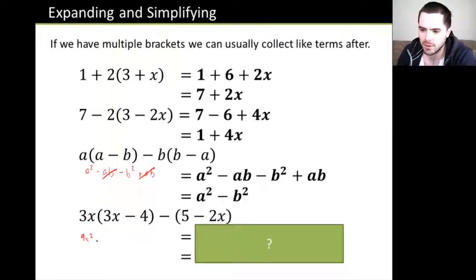3x times negative 4 will become negative 12x. Over here, let's remember that we can treat this as a minus 1 times everything going on here. Minus 1 times 5 becomes minus 5. And minus 1 times minus 2x becomes a plus 2x.